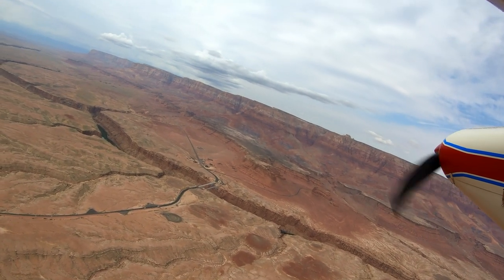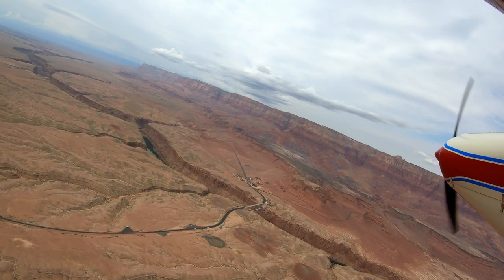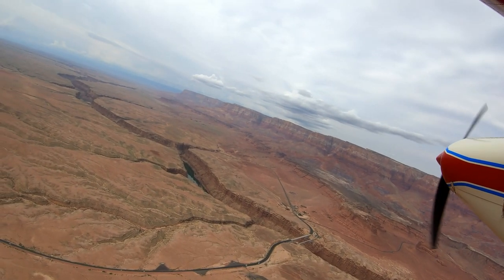And Marble Canyon, Pacer 42 is on a high left downwind, 03 Marble Canyon.